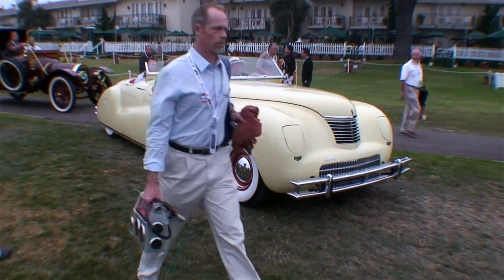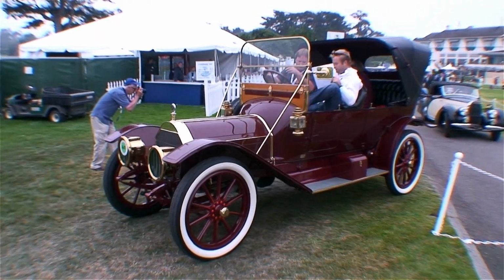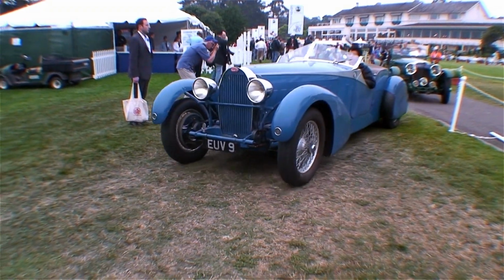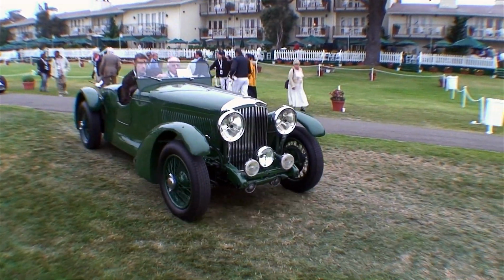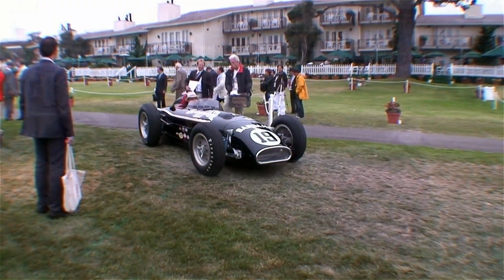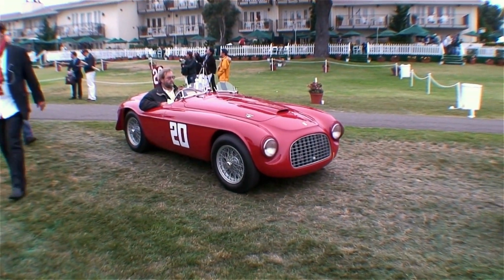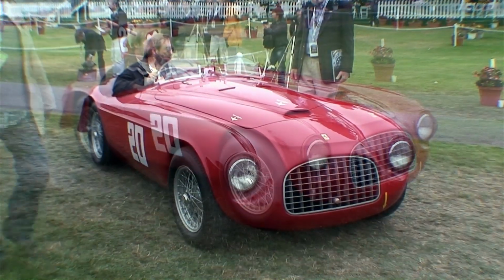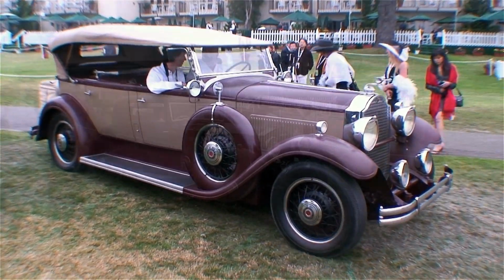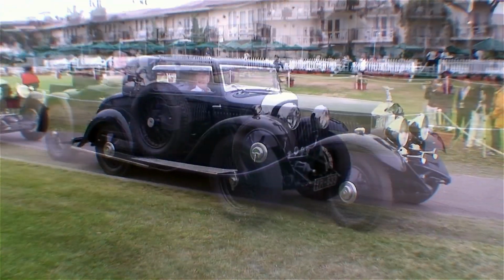Chrysler. Not that. This is a Chrysler here. Bugatti. Another Bugatti. An original one too. A Bentley. And this Indy car is running on its own, not being towed in, running on its own. That's great. Now, another barchetta. Hey, we're up to close to 10 now, I think. Getting close. Packard. It looks like maybe original condition. Rolls Royce. Bentley.